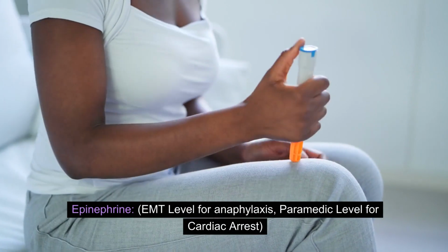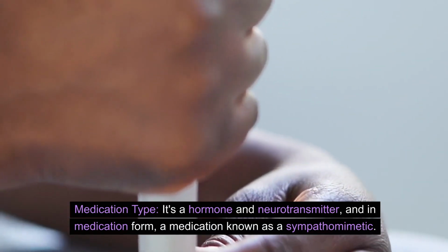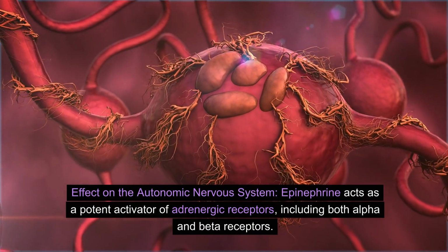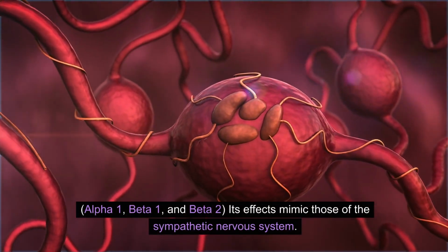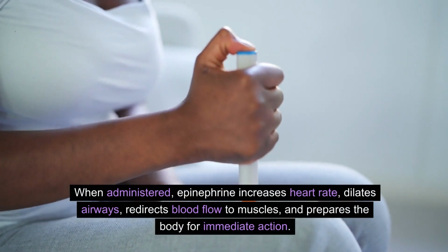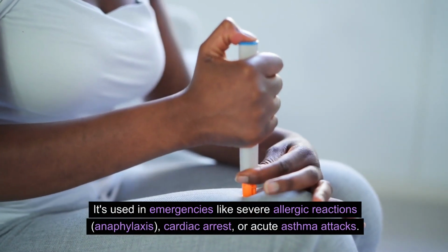Epinephrine, EMT level for anaphylaxis, paramedic level for cardiac arrest. Medication type: it's a hormone and neurotransmitter, and in medication form, a medication known as a sympathomimetic. Effect on the autonomic nervous system: epinephrine acts as a potent activator of adrenergic receptors, including both alpha and beta receptors. Alpha-1, beta-1, and beta-2. Its effects mimic those of the sympathetic nervous system. When administered, epinephrine increases heart rate, dilates airways, redirects blood flow to muscles, and prepares the body for immediate action. It's used in emergencies like severe allergic reactions, anaphylaxis, cardiac arrest, or acute asthma attacks.